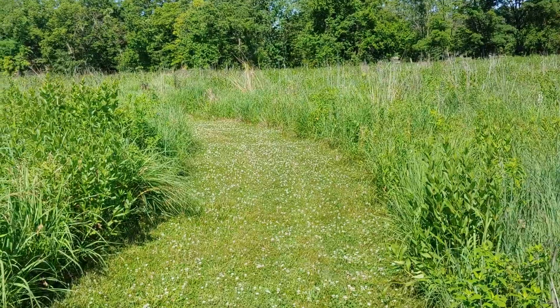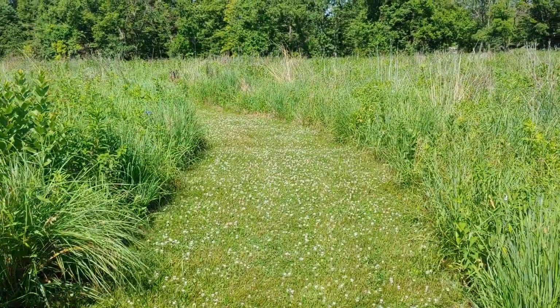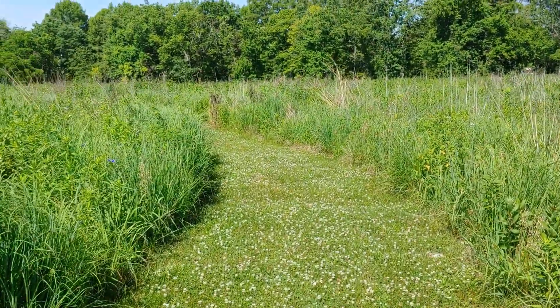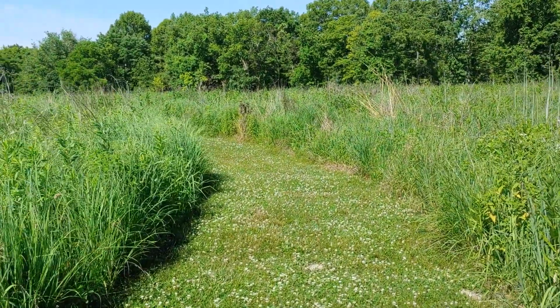TNI is a nature preserve. We have about 450 acres that we manage. We have about 5 miles worth of hiking trails. Of course, this is one of the shortest ones here at the prairie, but it is a great place to visit, especially during the summer. So join us as we hike through the prairie and ID some of the plants.